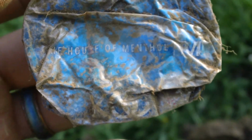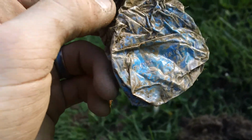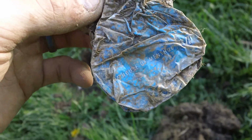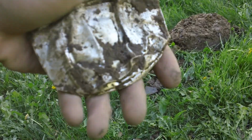It says House of Menthol. I don't get at all what it is. Maybe it's Camel cigarettes or something like that. I'm not sure. But cool, fine, man. Well, I just dug up something new. I think this is a plate for dogs to eat or something. Just found it out here. You can see them behind the bushes over there.